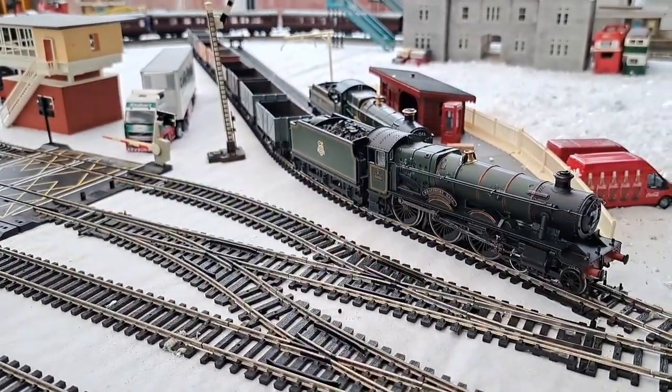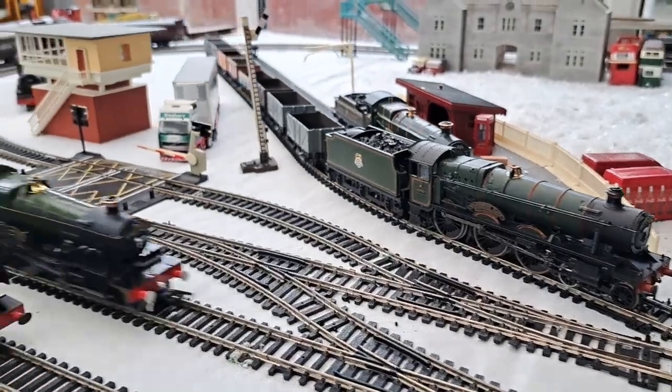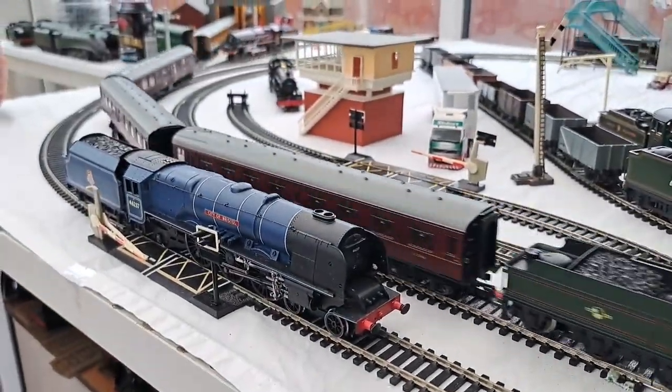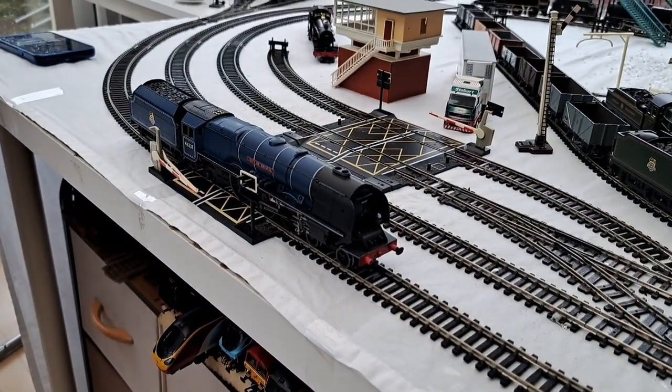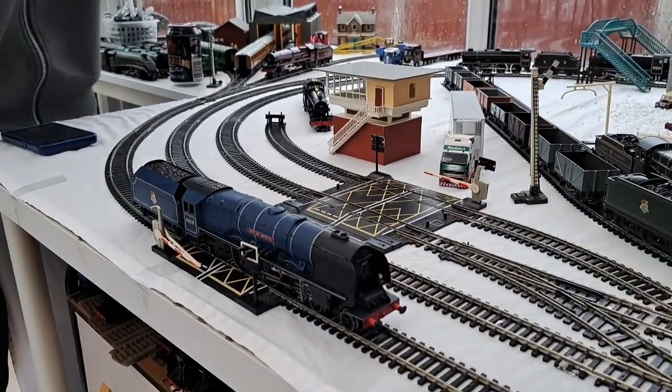I think the power station is off. Oh dear, there's been a complete disaster. What the hell's happened? I think the couplings have locked up.